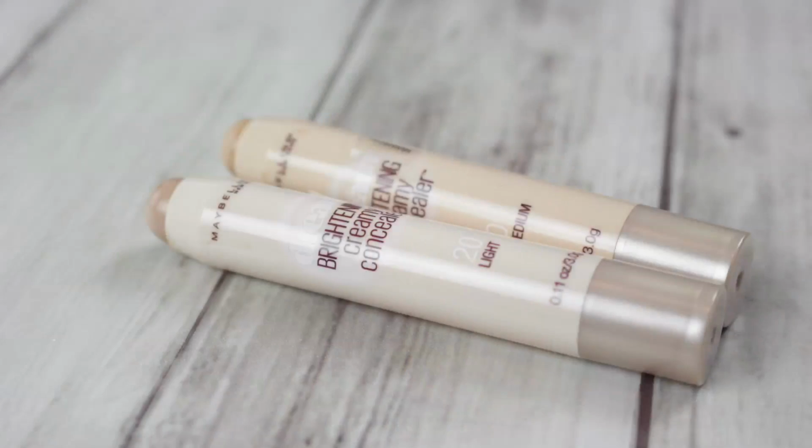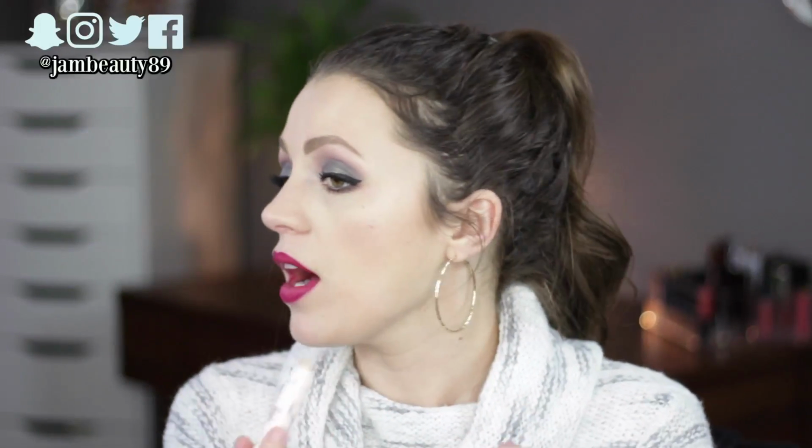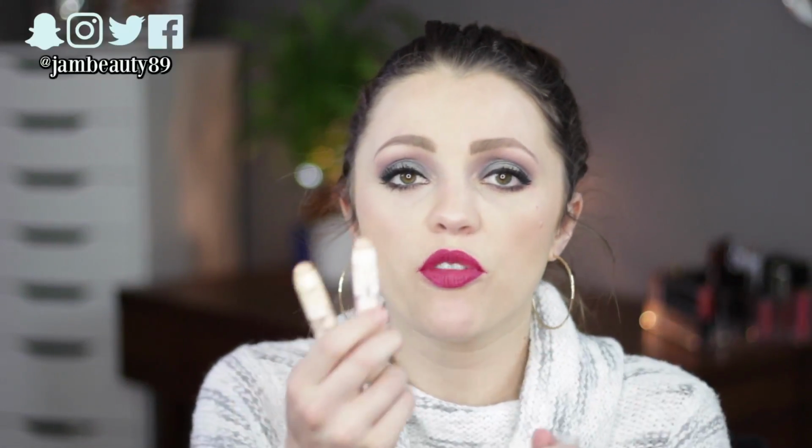These are the Maybelline Dream Brightening Creamy Concealers. I have two shades, 20 and 30. They sent these to me. I say that they're meh because they're not a horrible product, but they're not one that I think you need to run out and get. But if you're looking for a creamy concealer stick that you could use as a face concealer, I think these are pretty good. You should be able to use them anywhere. They're brightening, so technically you should use them maybe under your eye. If you wanted to cream highlight with it, they're good for that.